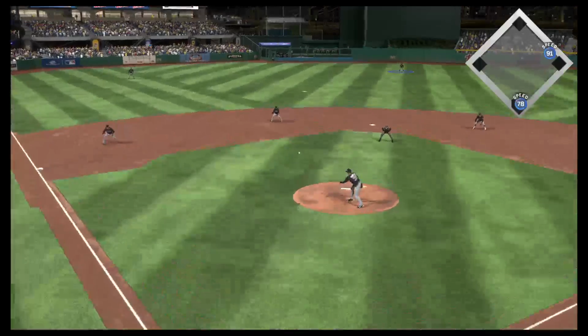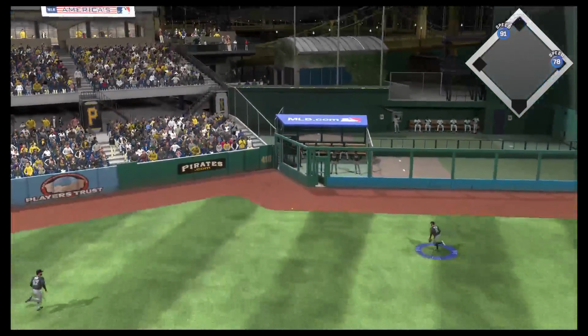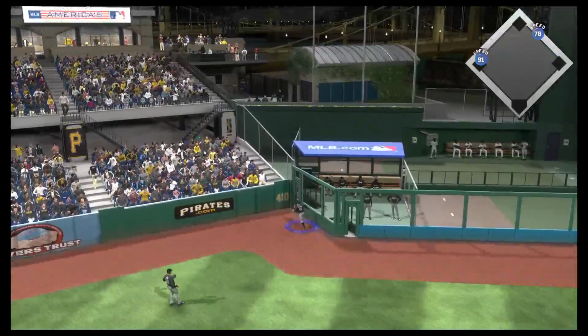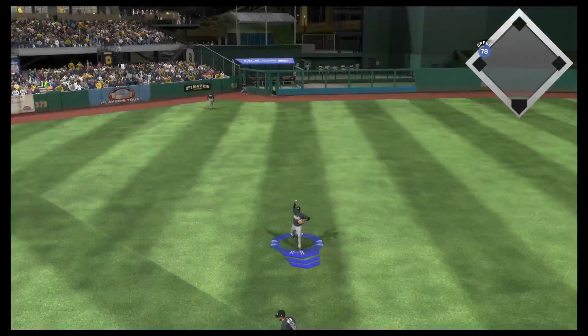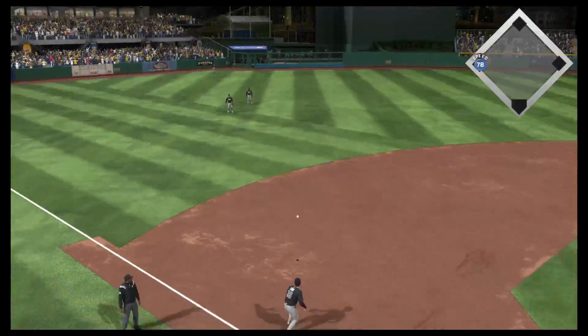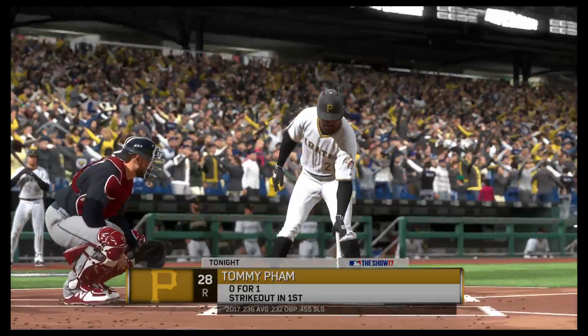0-1, here it comes. And that gets down and ought to be good for extra bases. Maben rounds the corner and is headed home. In to score is the runner from first. And he will pull into third with an RBI triple.